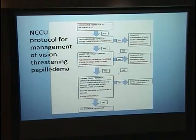This is the NCCU protocol for management of vision-threatening papilledema. It's something that Dr. Warner put together and formalized earlier this year, in collaboration with Dr. Richard Schmidt in neurosurgery. It's actually been approved by neurosurgery, as well as ophthalmology and neurology. So it's a protocol to help formalize how you would treat such patients.